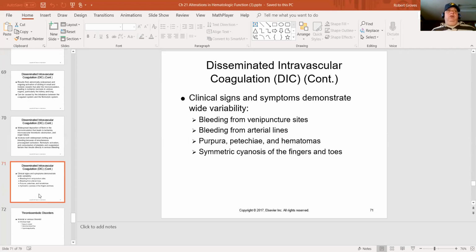The treatment for DIC is aimed at three goals, one being to eliminate the underlying pathologic condition contributing to it, controlling the ongoing thrombosis that's occurring widespread throughout the body, and trying to maintain organ function.